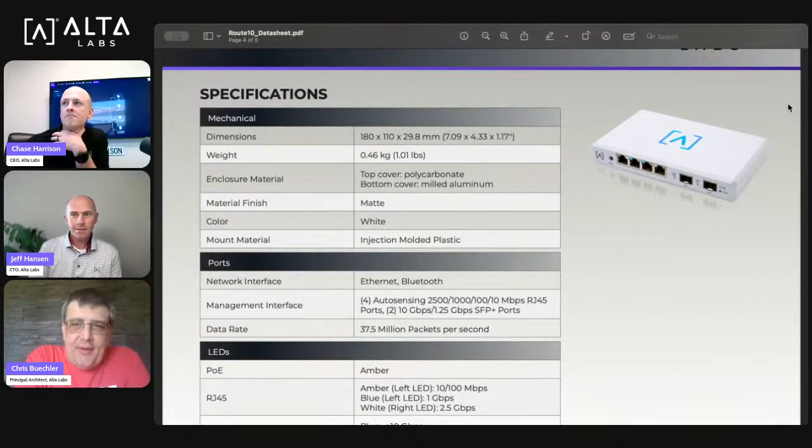The software functionality, we're working through adding more things. We've got a lot of features already for the launch, but we have many more in the works that will be coming soon after launch, or before you might even get one if you order it now.